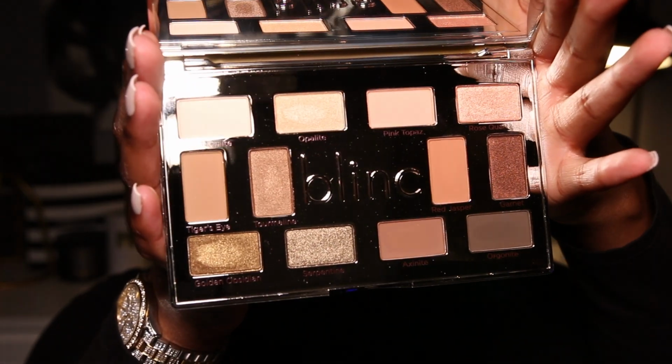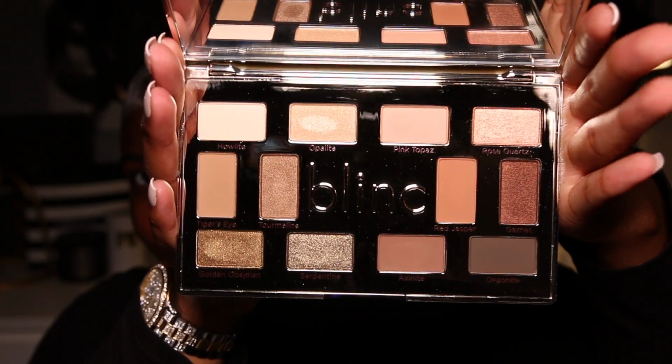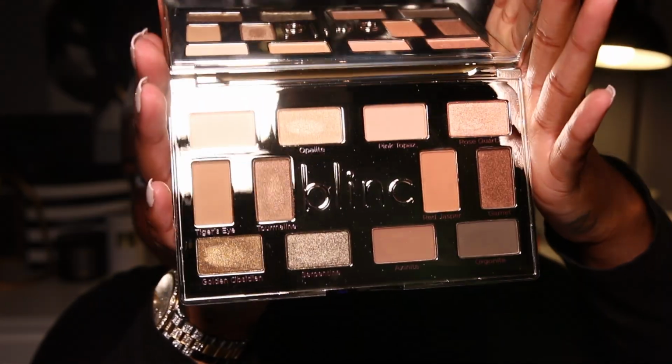Let me go ahead and show y'all this palette because she's cute. So the palette is like reflective. I think the palette is so gorgeous. Like I said, it's called Rare Gem. So there's just a whole bunch of gemstone inspired shades in here. The palette has a huge mirror, so I can't hold this up for too much for obvious reasons. I'm gonna try to show you guys what the palette looks like, but it's so reflective, I have to be really careful. I also really wanna try this tubing mascara.